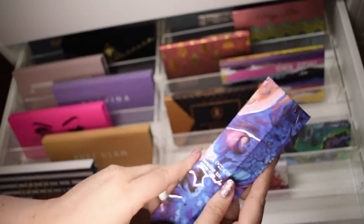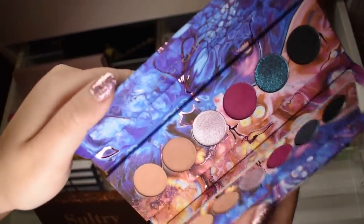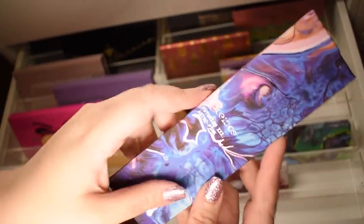This is Futurism 3 Astro Pink. Very pretty shades. Very, very pretty. Love it.